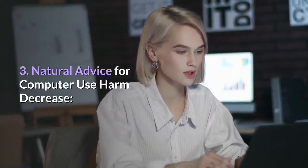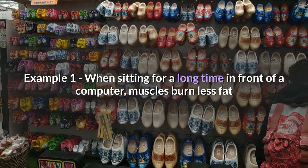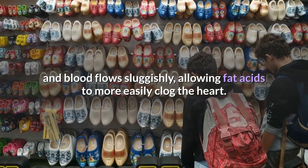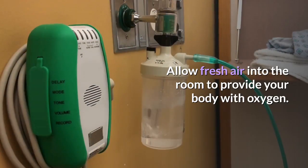3. Natural advice for computer use harm decrease. Example 1. When sitting for a long time in front of a computer, muscles burn less fat and blood flows sluggishly, allowing fatty acids to more easily clog the heart. Allow fresh air into the room to provide your body with oxygen.